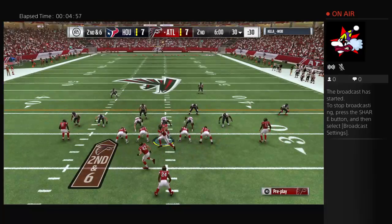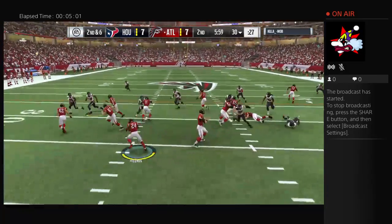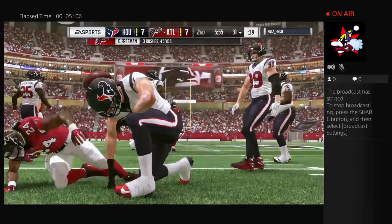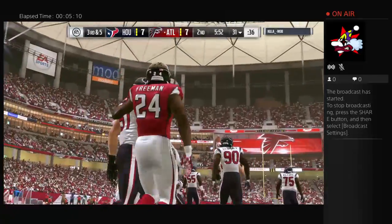They come up in an offset eye. Freeman again, and he is met at the line of scrimmage, and he goes down right there. Call it a gain of a yard, and it's going to bring up 3rd and 5.